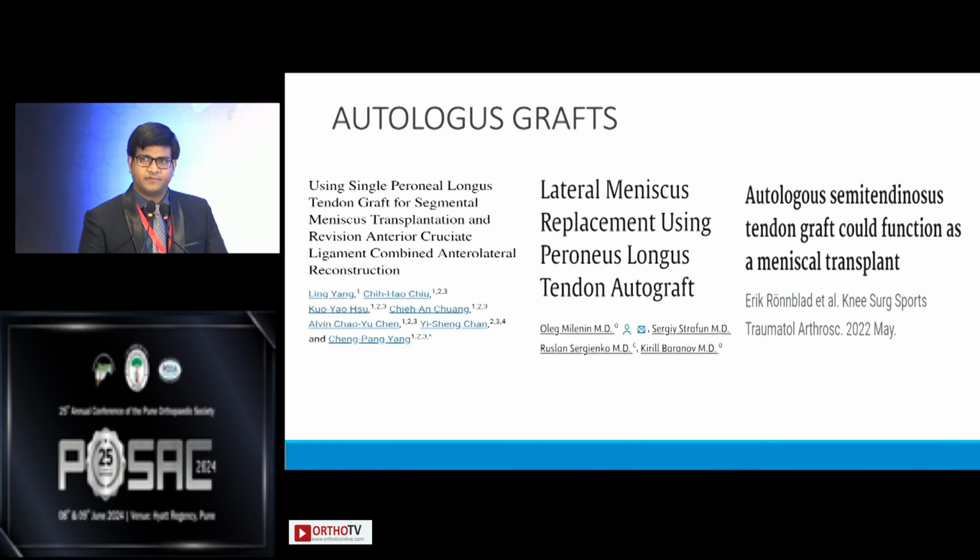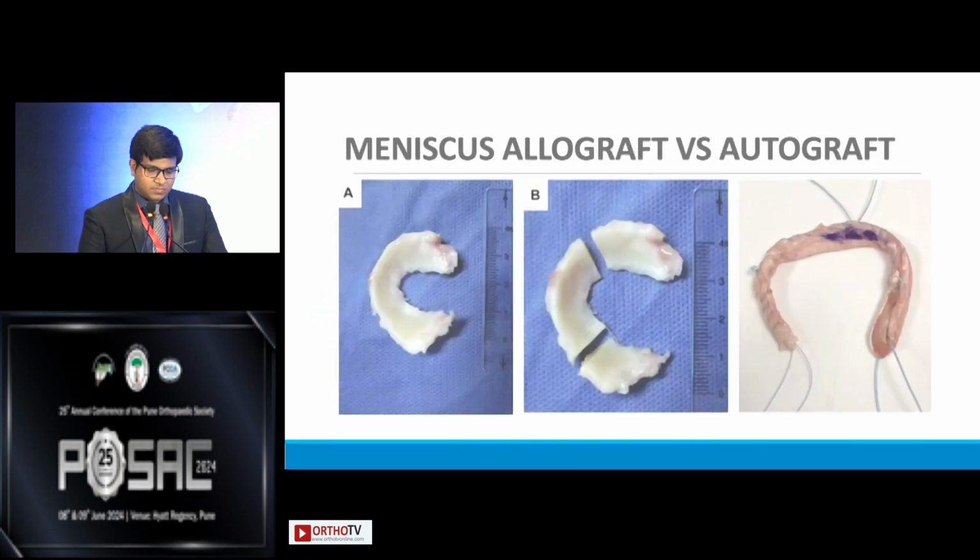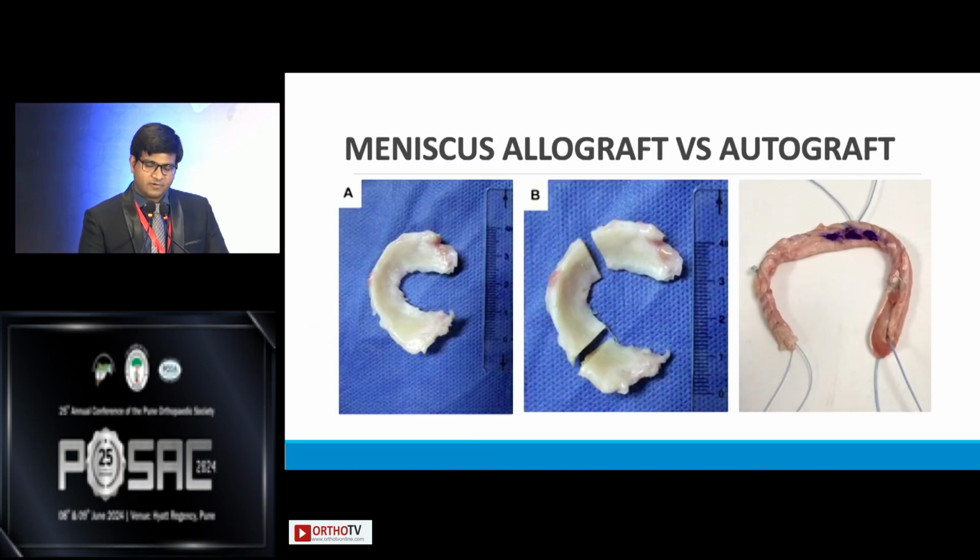Very few articles are available about autologous grafts. I could hardly find 5-6 articles supporting the use of autologous graft for meniscal transplant. I could only find one article which has used the autologous graft for segmental meniscus loss. The other articles have used it to completely transplant the meniscus. On the left side is the allograft and on the right side is the autograft. For allograft, exact sizing is very important, which is not the case for the autograft.